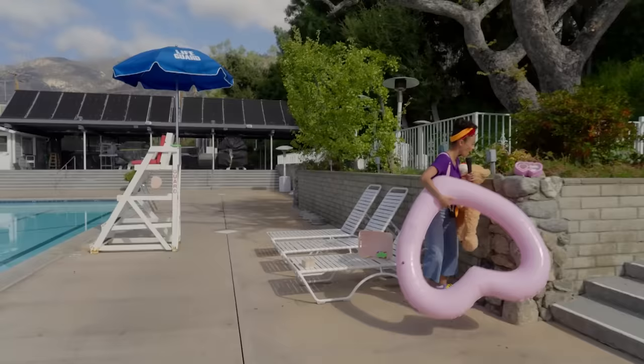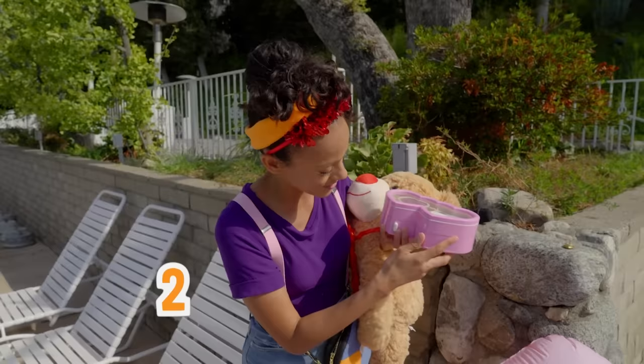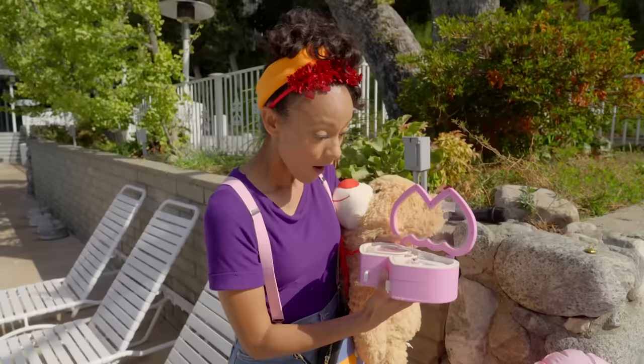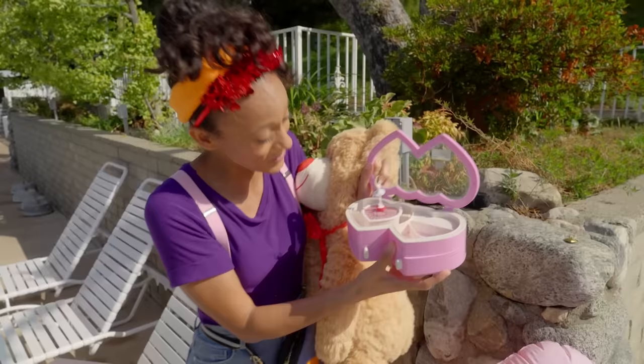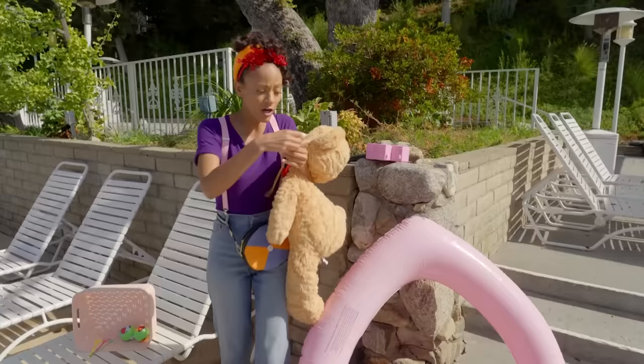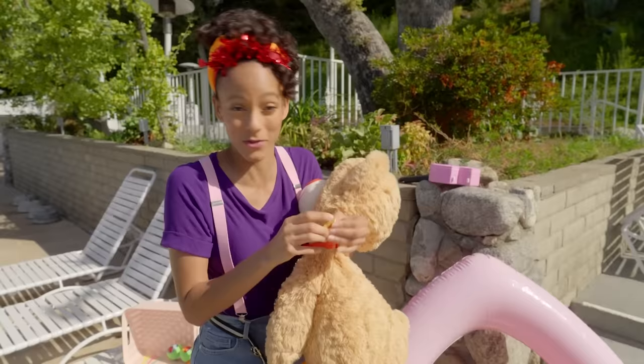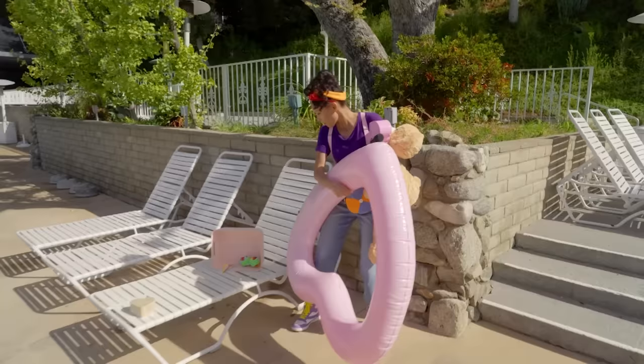Hey! There's more things over here, come look. Ooh, do you see any hearts on this? I see one, two hearts, and it's inside. Is there anything inside? Nope. Maybe we could put something in it later. Okay. Microphone and our heart, and there are more things over here.